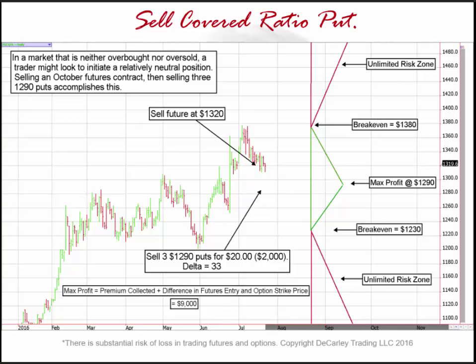But in this particular example, a trader would be selling an October futures contract, and this is also in gold, and then selling three 1290 puts. Now, the delta on these 1290 puts at the time was 33, which means this is a delta neutral strategy. This trader is not necessarily bullish or bearish, although his position will make more money if the market goes down. In fact, it'll make a lot of money if the market goes down. But it's generally neutral. So if the market trades sideways, he still stands to make a good chunk of change.